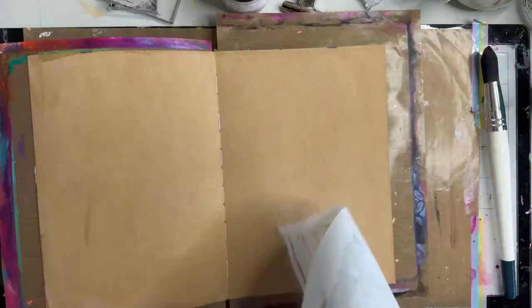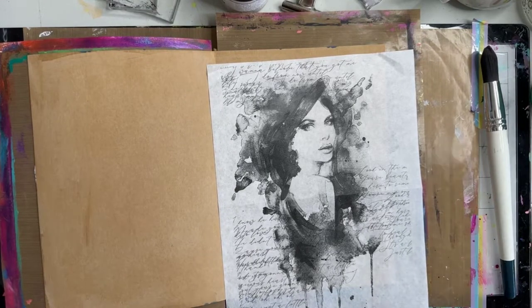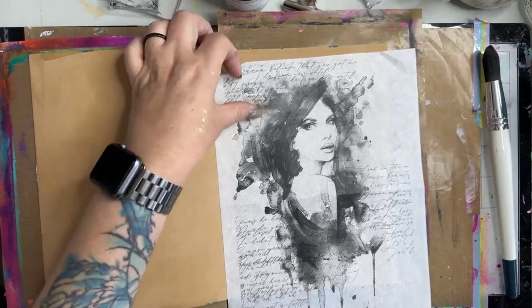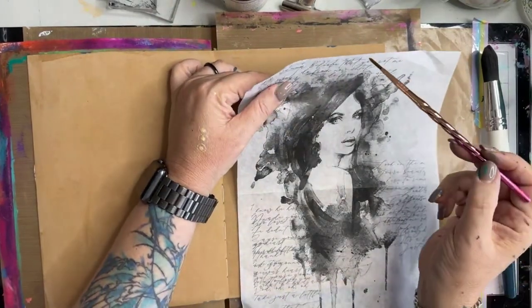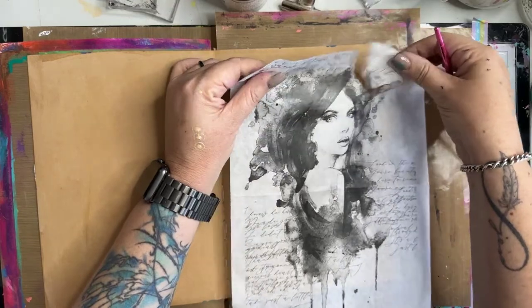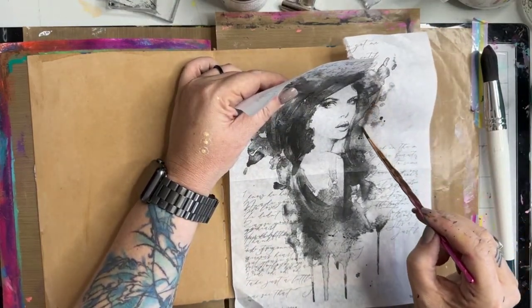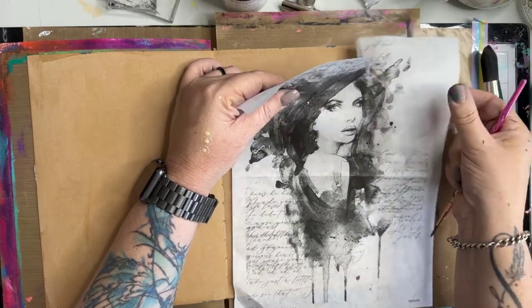So my thinking here is I want to do an art journal page because that involves the least amount of brain work for me today. Sunday, of course, is something nice and easy that we don't have to concentrate too much on. And this here is my Brenda collage paper.